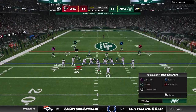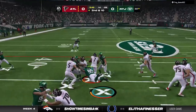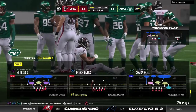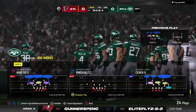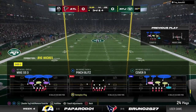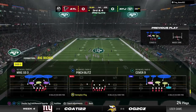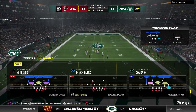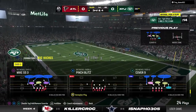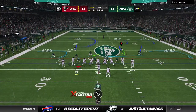Now a second and 10. A run for the first time with Bijan Robinson. And he'll work this one up to about the 38. They get six. That'll leave them with third and four. A quick burst there, and he nicely bit off a pretty decent game. And they'll look to avoid an early three and out here on third and four.